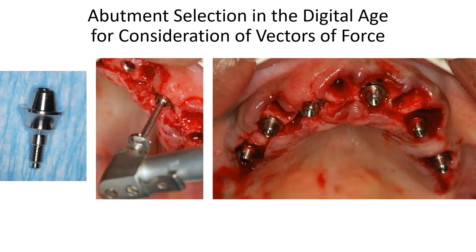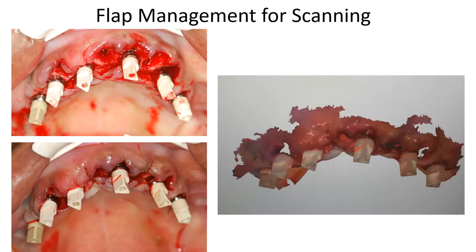And when using at least straight multi-units also, I have no direct communication between the screw access and the head of the implant because it's a solid piece. So it's the ideal restorative abutment option.